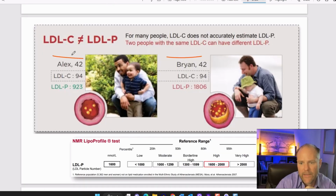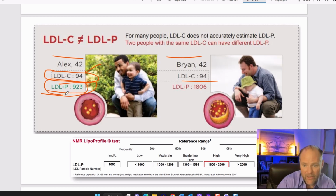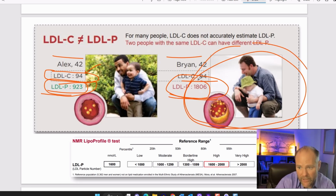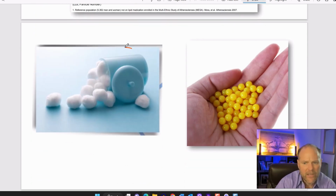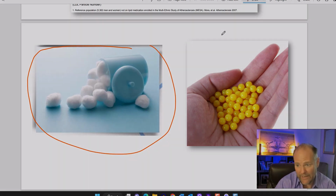So here we're just going to compare. We have two men that are 42 years old. They both have the same LDL, the normal LDL level on standard labs, which is 94. But then we did the specialized testing and we looked at how many particles they have. So this one right over here, you have 923, and over here you have 1806. So who's at risk for cardiovascular disease? Well, clearly this person right over in here. And we're just talking the particle number. We're not even looking at the particle size, but on this test you'd get that as well. So again, it just comes down to we want nice fluffy cotton ball LDL particles, the good guys and the bad guys, and you don't want BB shot. BB shot's bad.